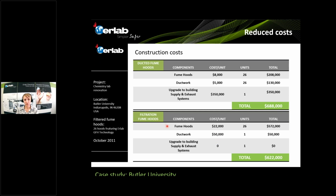If we look at the filtration fume hood solution, the cost of the fume hood is $22,000 per fume hood. So, much higher cost per fume hood. But then the filtered fume hood does not need an upgrade of the building supply and exhaust system. So the cost for that is zero. What was needed was to upgrade and modify the existing system to remove, for instance, one of the main fan exhausts.